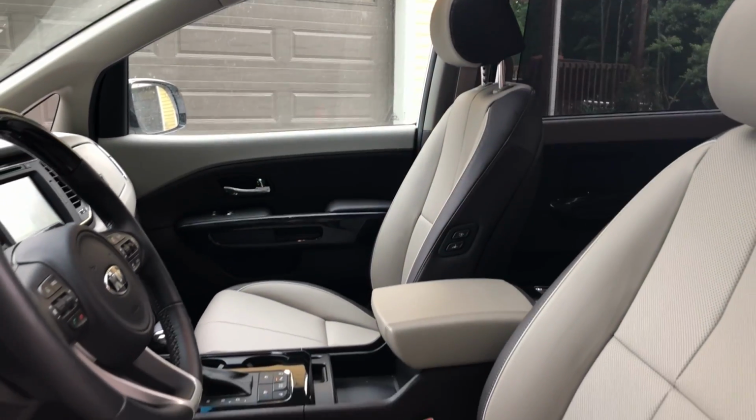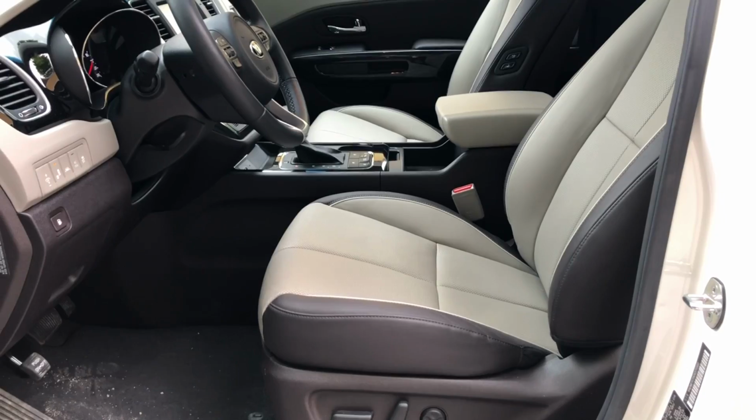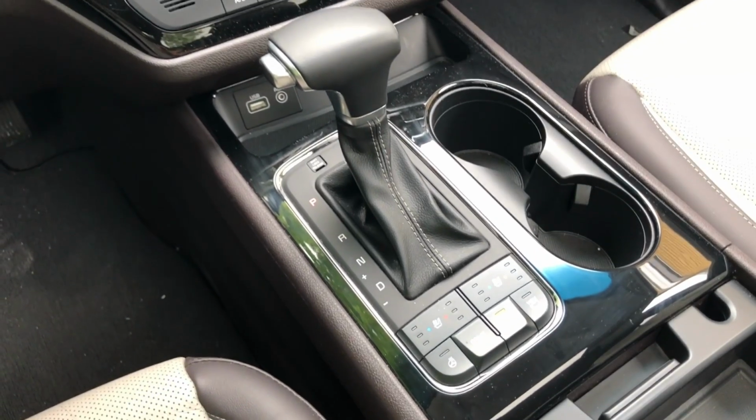Now, we found here that the Kia Sedona feels much more like a minivan or a larger crossover SUV. There's nothing wrong with it. You sit a little bit higher up. I find that there's good space. I'm pretty comfortable here with the firmer seats. You don't sink into them quite as much. But the seats are leather. You do have some wood along here. And for the most part, your drive experience is pretty good. I've been pretty comfortable driving around in this.